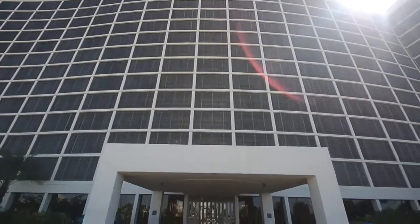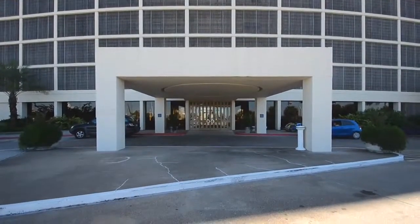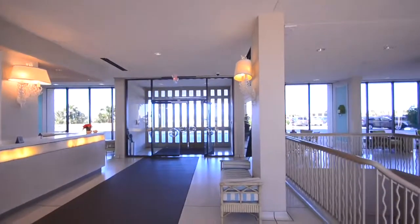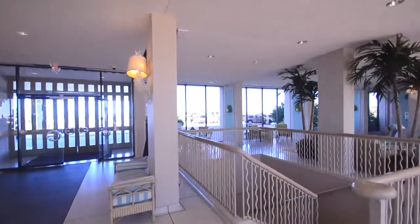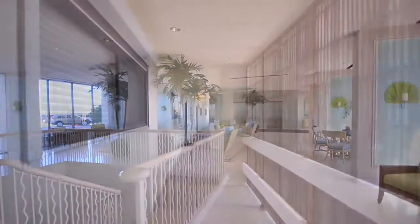Amenities include automatic electric shutters, built-in safe, heated pool, spa, fitness room, private beach, 24/7 security, parking garage, maid service, laundry facilities, lighted tennis courts. Live in your own resort.